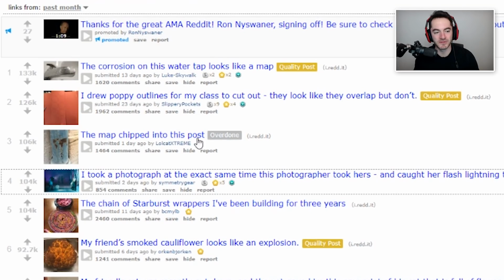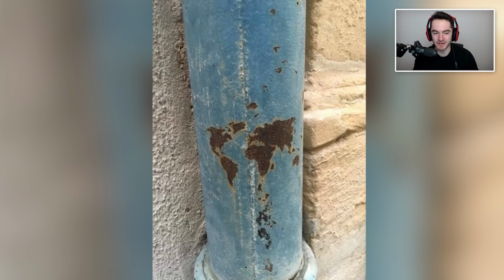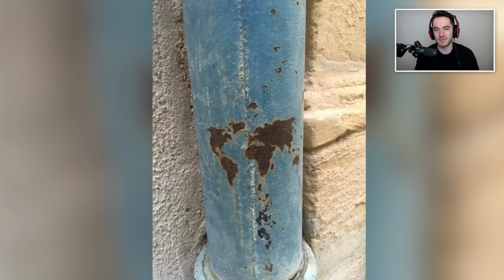The map chipped into this post. Overdone. Yeah, I think someone did that on purpose. I'm gonna go ahead and say that it's not accidental, like the paint can with the cat in it. Suspect. Nah, I guess this is meant to be like, oh, someone did this. So it's cool. I guess it's interesting just because, why would someone spend their time etching the world map into a random pipe somewhere? Maybe the bus was late or something, and you got some time to just chip into a pipe for a little bit. I don't know, why else? You got some time to kill. I can't think of any other reason.